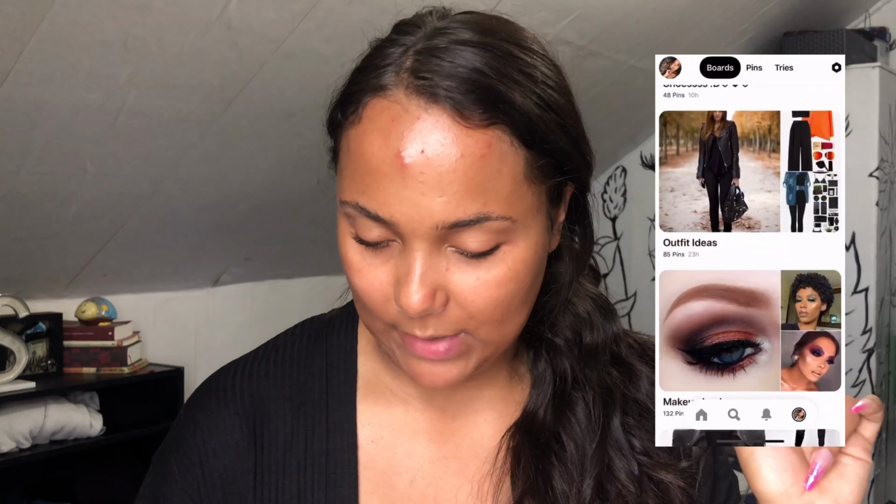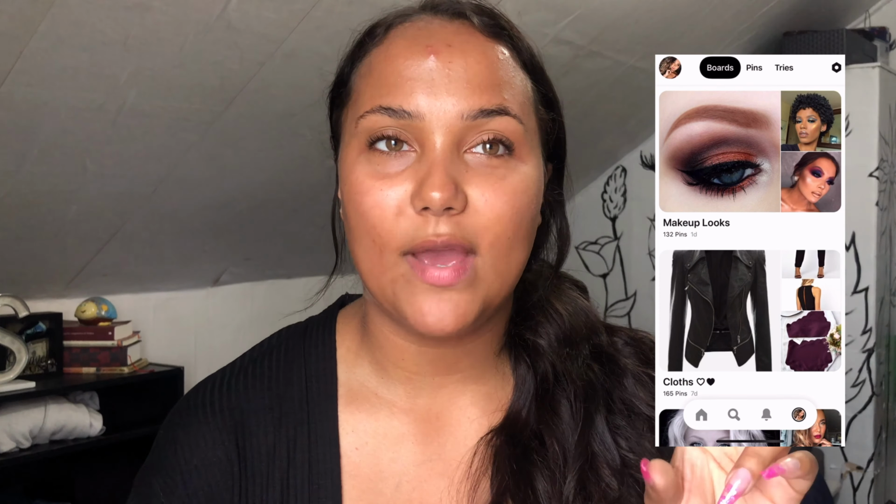So just so you can see what I'm doing, it's going to be up here. I am going to start with hair or makeup. I'm going to start with hair because I feel like I want to get that out of the way, and it's a super muggy day, so I'll start sweating and I don't want to ruin my makeup. So we'll start with hair.